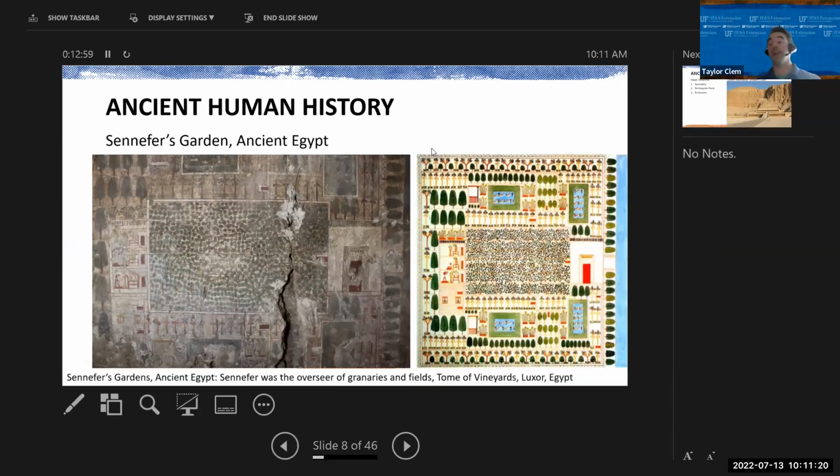So this is Sennefer's ancient garden. So we have an understanding of what Sennefer's garden looks like. This is in ancient Egypt because of what was drawn essentially on the inside of the tomb or crypt that Sennefer was buried in. And you can see on the right what the updated rendition of it is. But it was a walled garden.